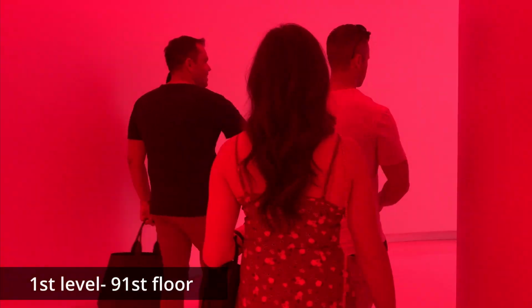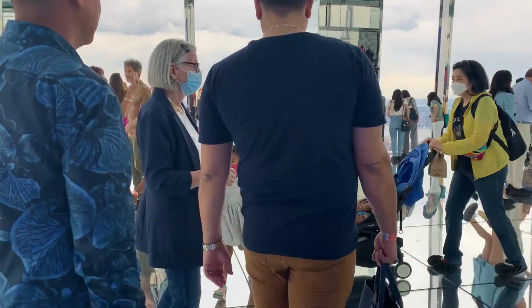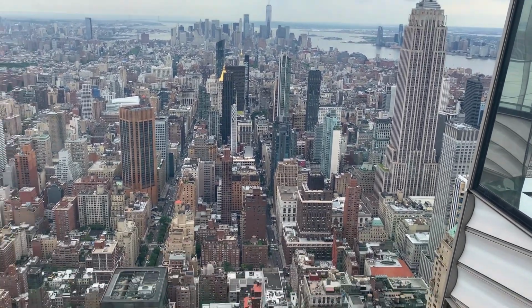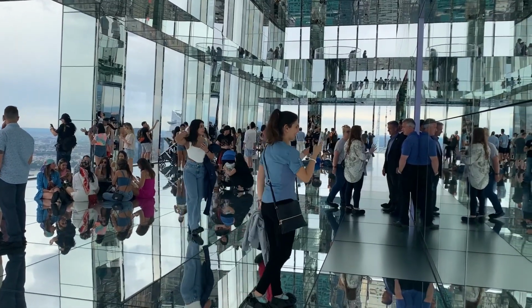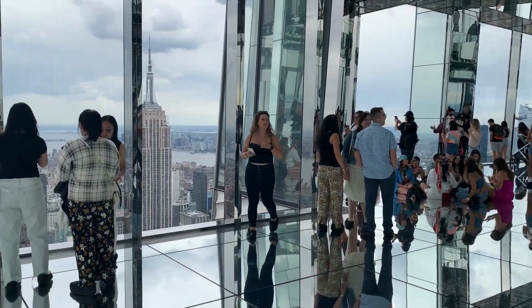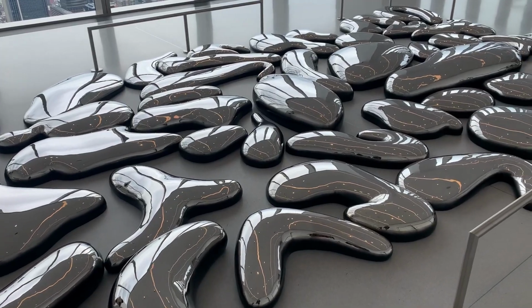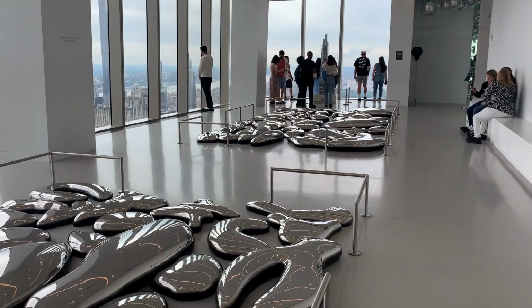Once you get off the elevator, the floor opens up to the main room that's full of mirrors and windows revealing the spectacular view that you came to see. This is a fun place to take selfies and pictures at cool angles as you look out and see the entire city in front of you. Then you'll move on to the next room, which is much smaller and features some liquidy metallic art on the floor, as well as more views of the city.